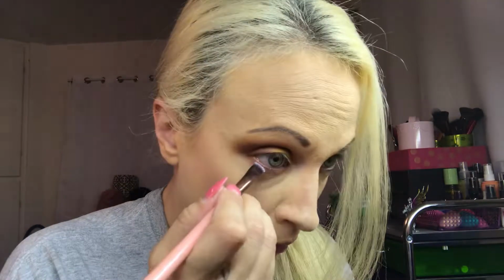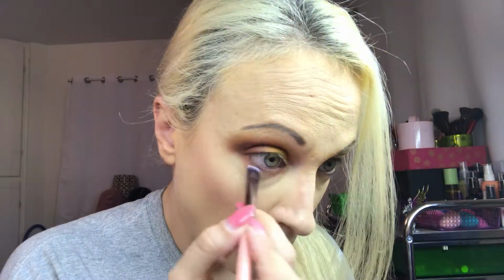And then I'm going to take a thinner brush like this, and I'm going to go into that brown, just keeping it near the lash line. Just about 1/3 of the way in. Not all the way. Kind of gives it a little bit of dimension. You can put a brown in the waterline. I'm not. My eyes run really bad if you've watched any of my other videos, so I don't really put color in my waterline.